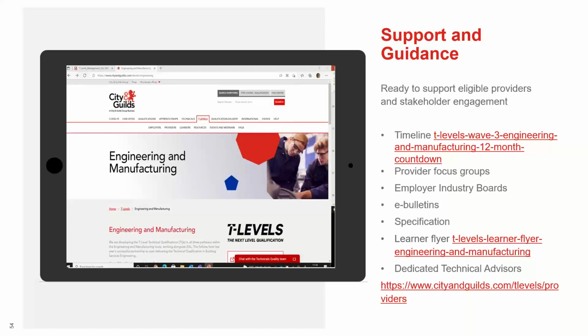The e-bulletin that's just been released, specifications that we've just gone through today. We've got for recruitment, we've got our learner flyer regarding engineering manufacturing T levels. And then we've got myself as your technical advisor dedicated to this T level to help and support you through your development.